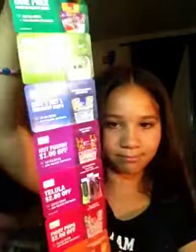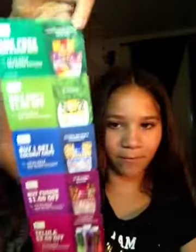Then it came with a million coupons. Get one free. Kale chips, $1 off. Buy one, get one free. Coconut chips. Nut Fusion, $1 off. Tealula, something like that, $2 off. Figgy Pops, $2 off. And dried fruit, $2 off. Confusing.